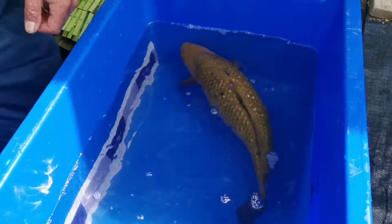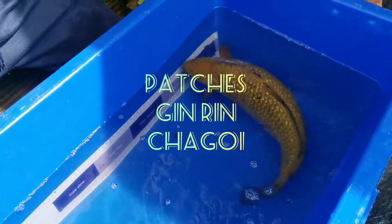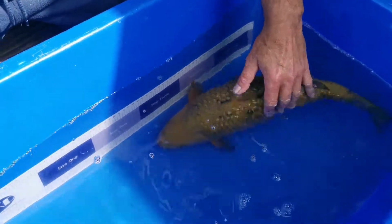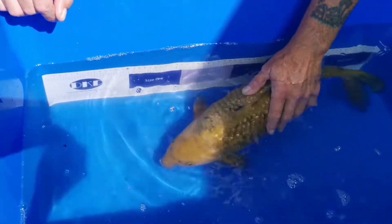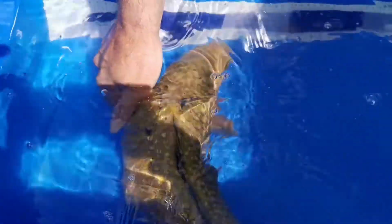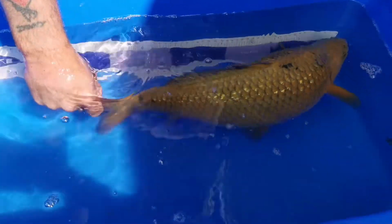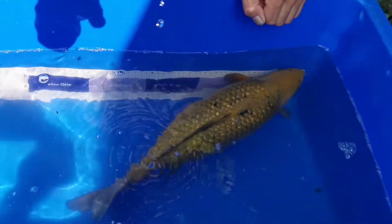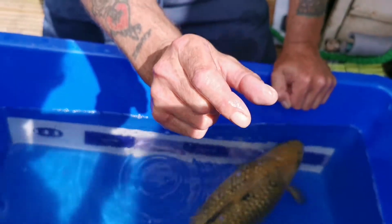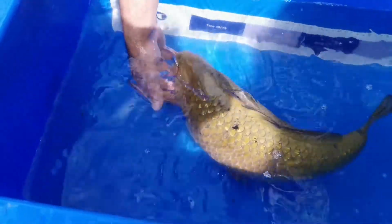Cheers. Called Patches, because when we had to do the emergency rebuild of the pond, about 4 days afterwards, she managed to jump out and wedge herself behind the settlement chamber. But she's slowly coming back. The black marks are starting to fade. I've had this fish now for 6 or 7 years. Started off about 3 inches at most. Paid £1.50 for it from a New Forest koi. Got beautiful temperament.